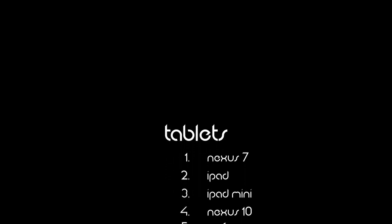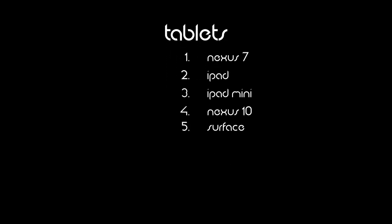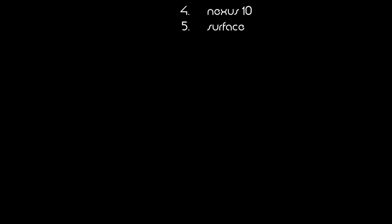That's going to do it for the tablets. Once again, the list goes as number 1, the Nexus 7, number 2, the iPad. Those are the 2 that I'm recommending this holiday season. If your gift receiver wants a tablet, if they want a smaller one, get them the Nexus 7. If they want a bigger one, get them an iPad. Number 3 is the iPad mini, number 4 is the Nexus 10, and number 5 is the Microsoft Surface.